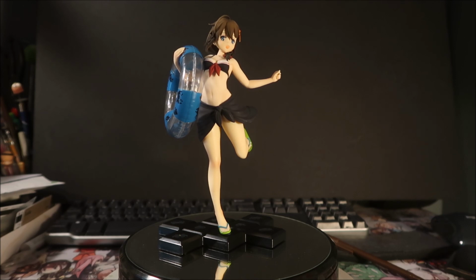I wonder what other figures there are. Let me see. There's a Taito Yudachi figure for this, so I may get that one, just to go with Shigure, so she can have her sister with her. That's what I'm going to say.